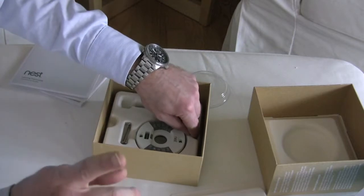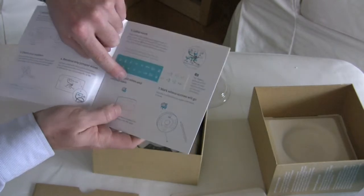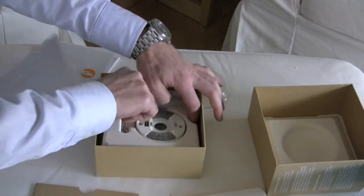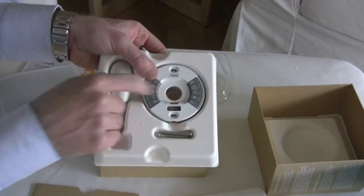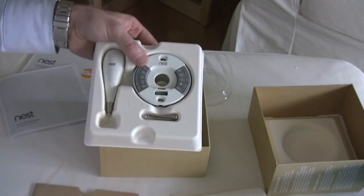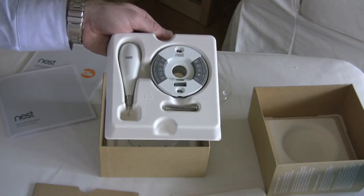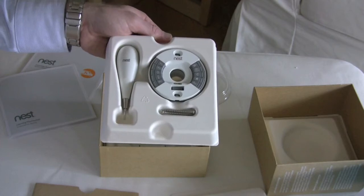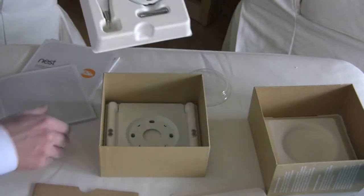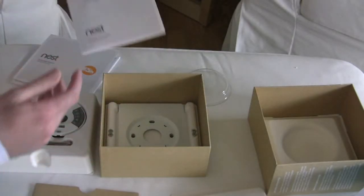And what you do before you remove your old thermostat, you can use these to label your wires so that you know where to put them here. Now, the interesting thing, for me, what I did, using the technology that I had, I ended up taking a photo of my setup prior to removing all the wires. So I actually know where all these wires are going to go. But since they gave them to me, I will use the labels and go ahead and label the wires.